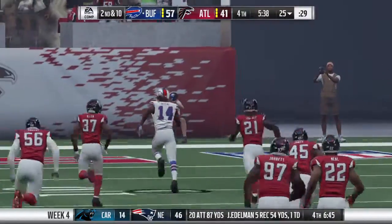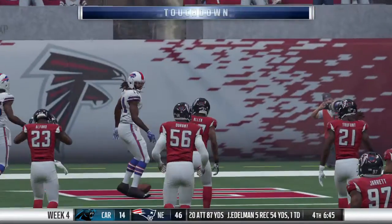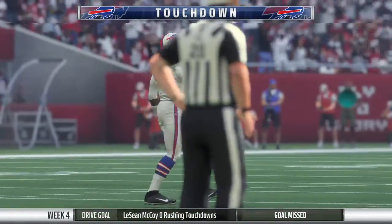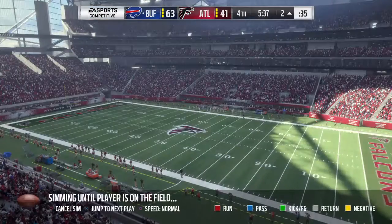Sammy Watkins, he's going to go. And he'll take it into the end zone for a Buffalo touchdown. Sammy Watkins, his third touchdown of the game.